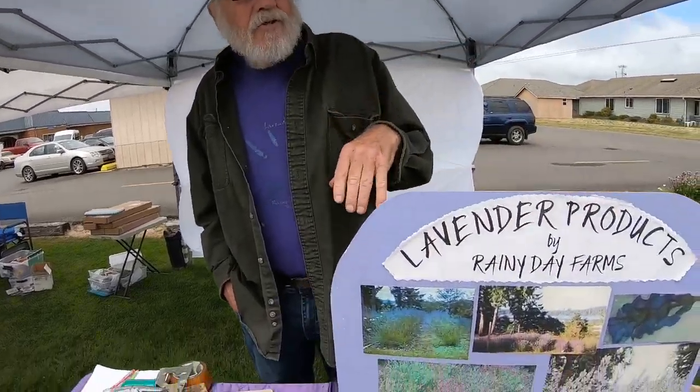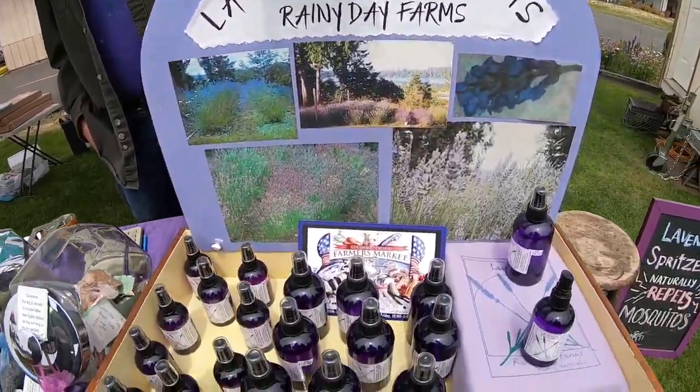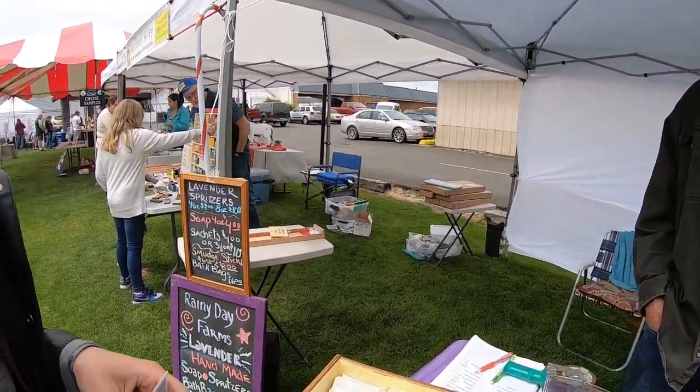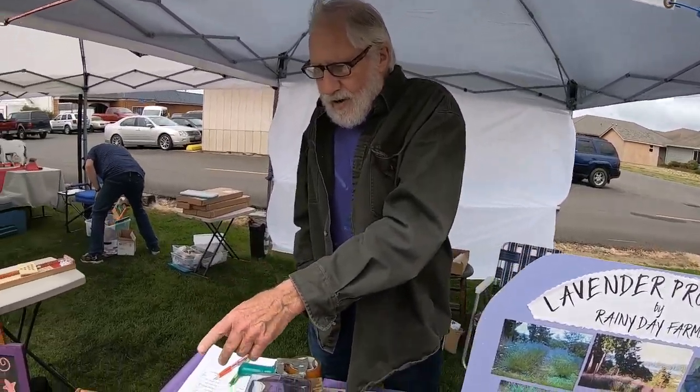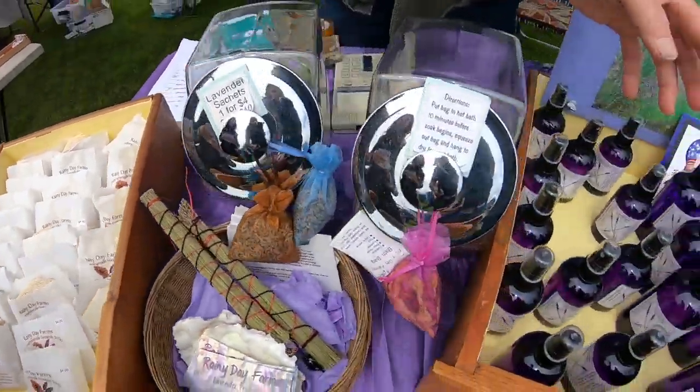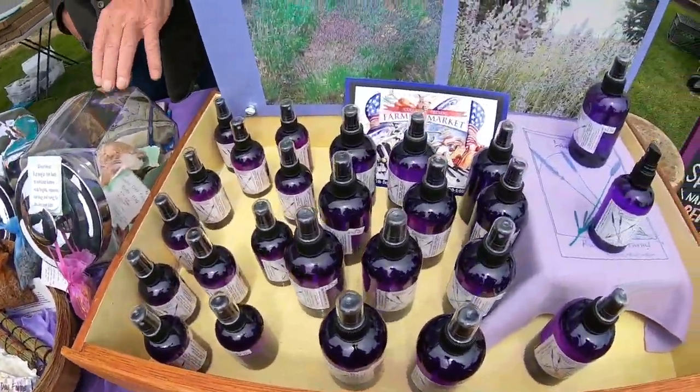Government Road. We're outside the area and we own 13 acres out there and we got about 100-some lavender plants. Oh, it smells amazing. Wonderful. Do you guys let people tour your farm? No, we're not really open to the public. Understandable. Just enjoying it. And so we make soaps and sachets and smudge sticks, and these spritzers have been a real popular item. It smells so wonderful.